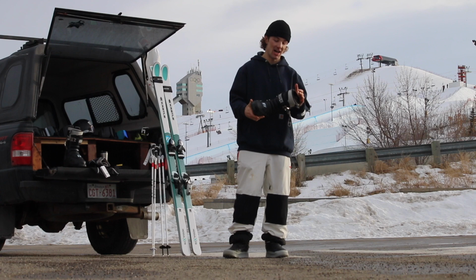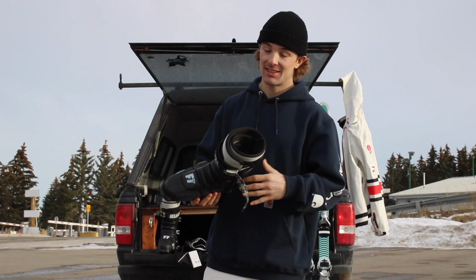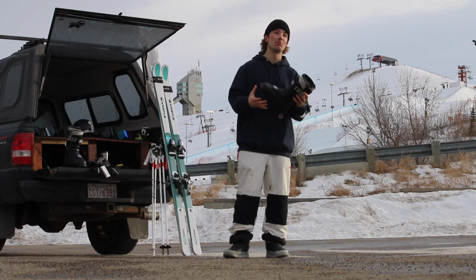And with these ones, I did not find the break-in process very bad at all. All I did with them is I stuck the liners in the oven at about 100 degrees, as low as the oven will go, for about 10 minutes. And then I put them in the ski boot, strapped them up as tight as I could, and walked around the house for about 10 minutes.